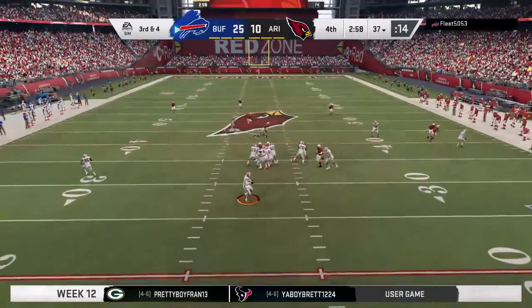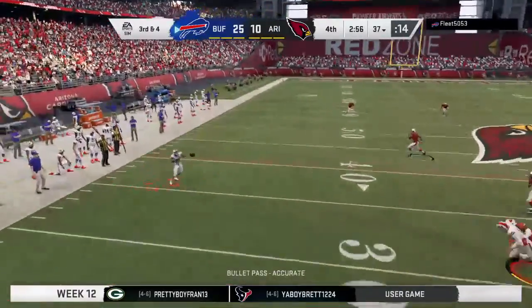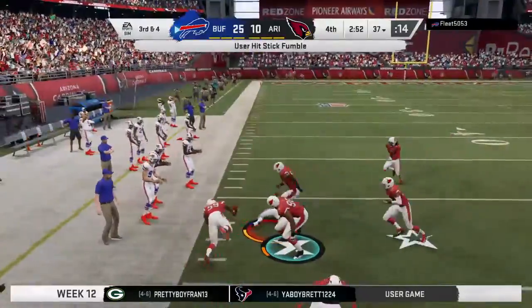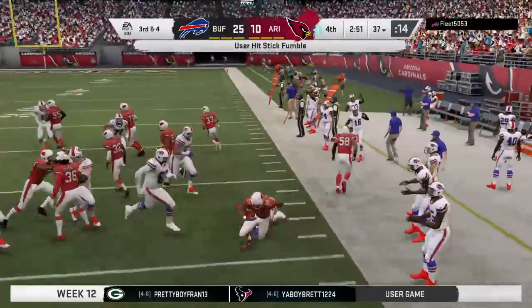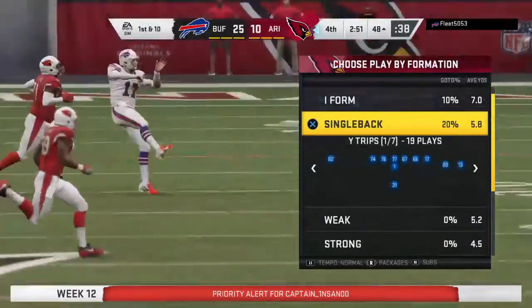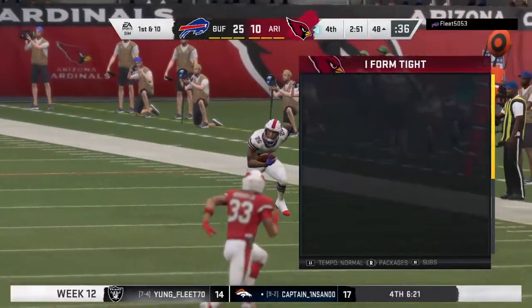Here's Allen. Gets this to Kareem Hunt, his running back. And he lost the football. And the Cardinals have got it, going the other way. And they take possession 2 yards away from midfield at the 48-yard line.